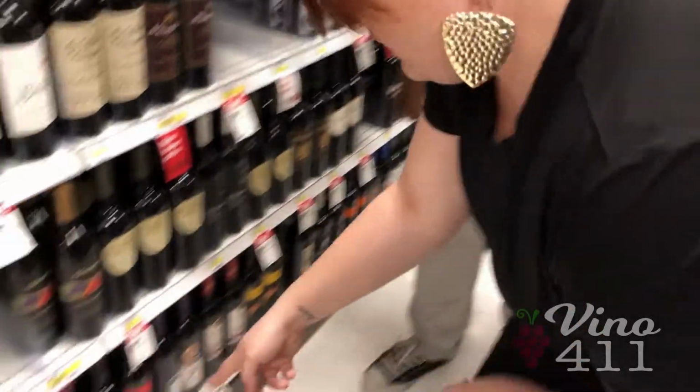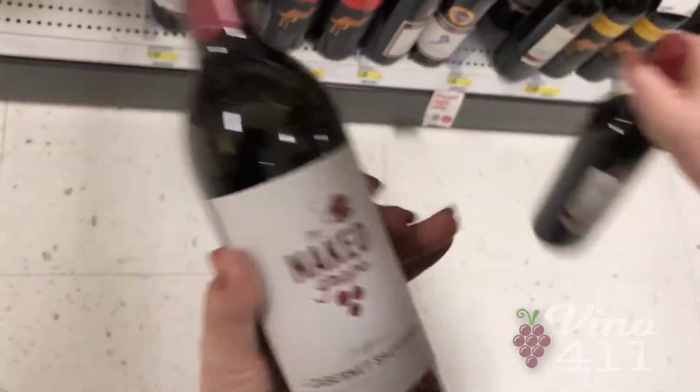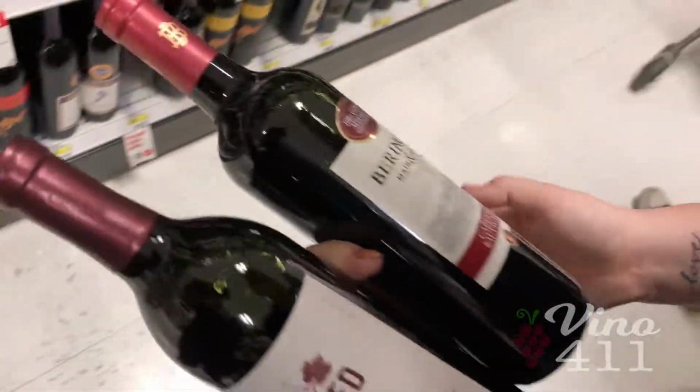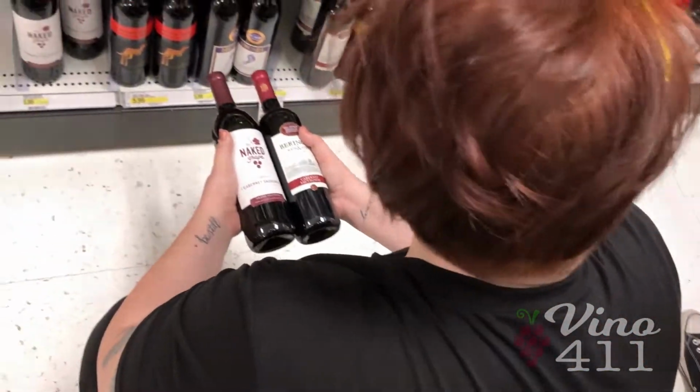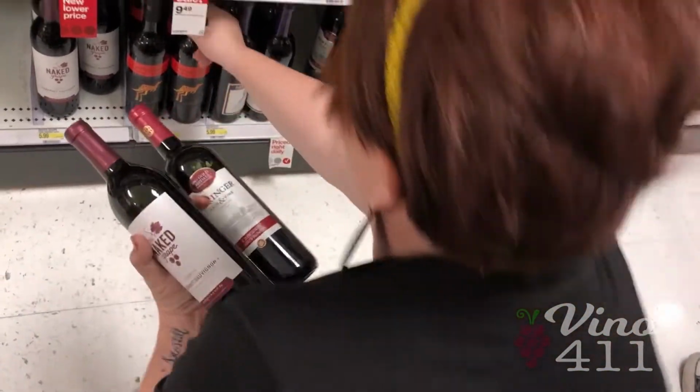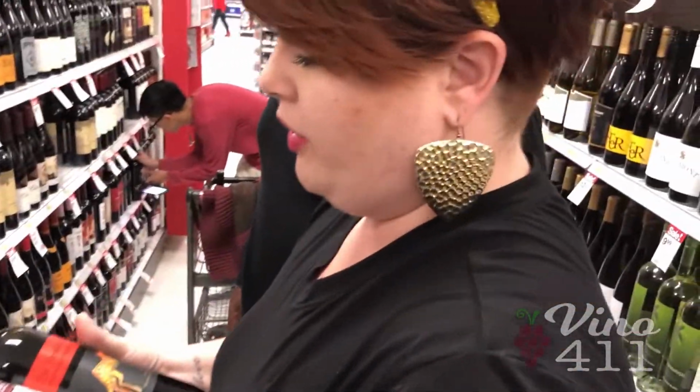So let's get a Naked Grape. Let's get a Beringer. Naked Grape and Beringer. So we have four to choose from. So what three do we want? We'll go Yellowtail. Yellowtail? Okay. They have cute commercials. Oh, they all have red too. Look at the red. Okay. Naked Grape, Beringer, and Yellowtail.